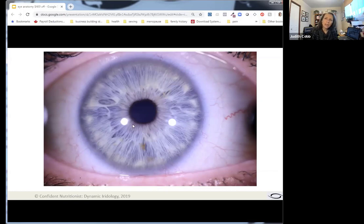Now it looks on here like, oh, well, these fibers actually don't go around, they radiate out. These fibers that we are looking at in the eye are not the actual muscle fibers. These are the trabecula of the eye. The muscle fibers are down a few layers behind what we can see, but we can see the edge of where they end poking through.